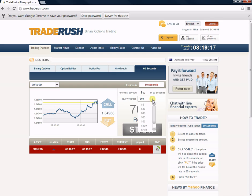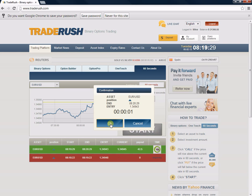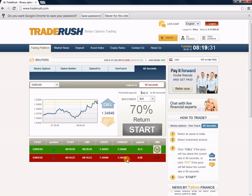Now it looks like we're also going to lose this trade. So we're going to go to call. We're going to go to picking our investment amount, $25. We're going to hit call again. We're going to get prepared to begin our trading. Looks like we're going to lose this one as well. We're going to hit start. And we've entered. So we lost the last trade as well. So we lost $10 and we lost $5.